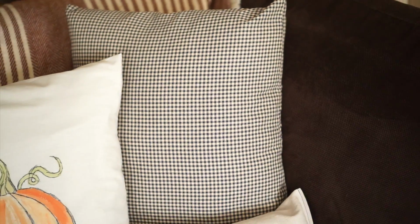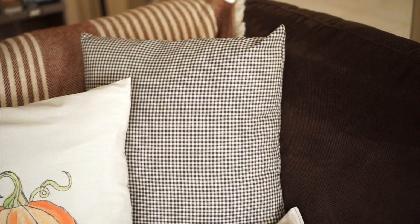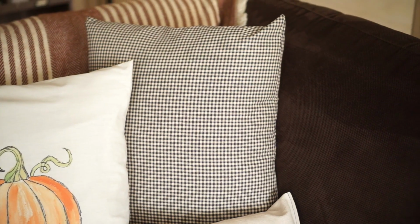It's kind of like a navy blue and off-white color. I don't know how well it's gonna show up on the camera, but you can kind of see it there. I made that using my DIY envelope pillow cover tutorial. I did that a while ago, so I'll have that linked in the card above if you want to know how to make your own pillow covers.